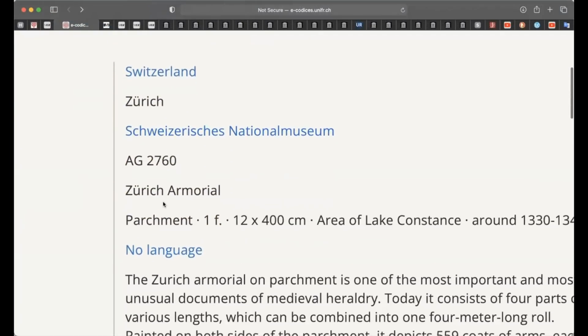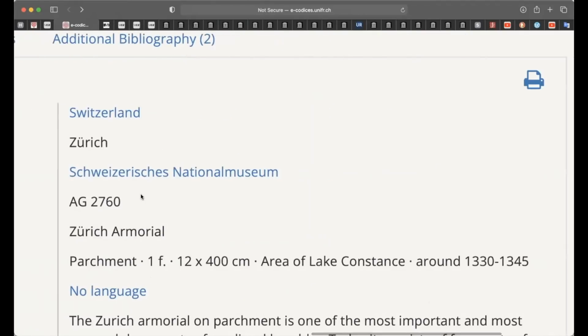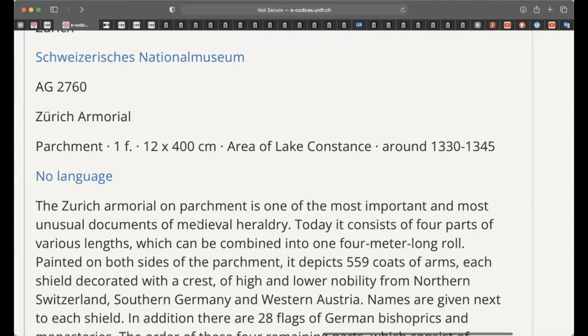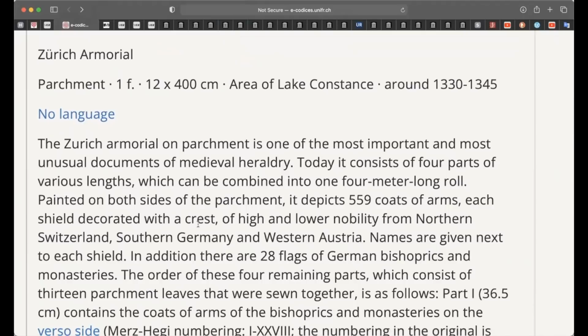Now we're going to take a look at the Zurich armorial, all right? The Zurich armorial. This is from Switzerland, okay? It says the Zurich armorial on parchment is one of the most important and most unusual documents of medieval heraldry. Today it consists of four parts of various length, which can be combined into one 4 meter long roll. Painted on both sides of the parchment, it depicts 559 coat of arms, each shield decorated with a crest of high and lower nobility from northern Switzerland, southern Germany, and western Austria. Names are given next to each shield.